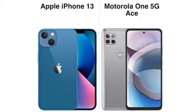iPhone 13 also has IP68 dust and water resistance. You can dunk it in water for 6 meters for 30 minutes. Very nice. While the One 5G Ace only has a water repellent coating, so it'll survive just sweat from the gym or rain outside. So nothing too crazy right there.